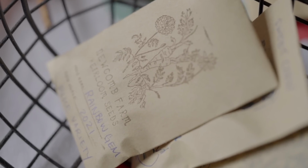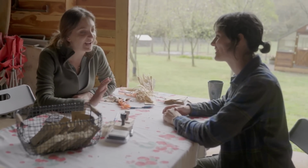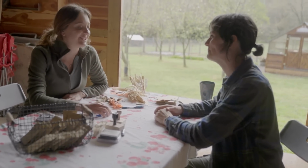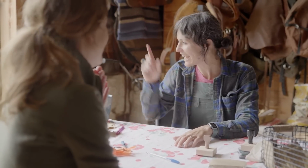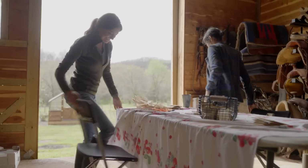I love that we have all these flowers separated in packets to give to everybody, but as you know, I'm starting out my garden, and I'm really anxious to grow some purple hull peas. Yeah, so I'm gonna send you home with some Newcomb Farm purple hull peas. Thank you. I'll take you over to the garden and show you how we're getting ours started. Yeah, let's go see it.